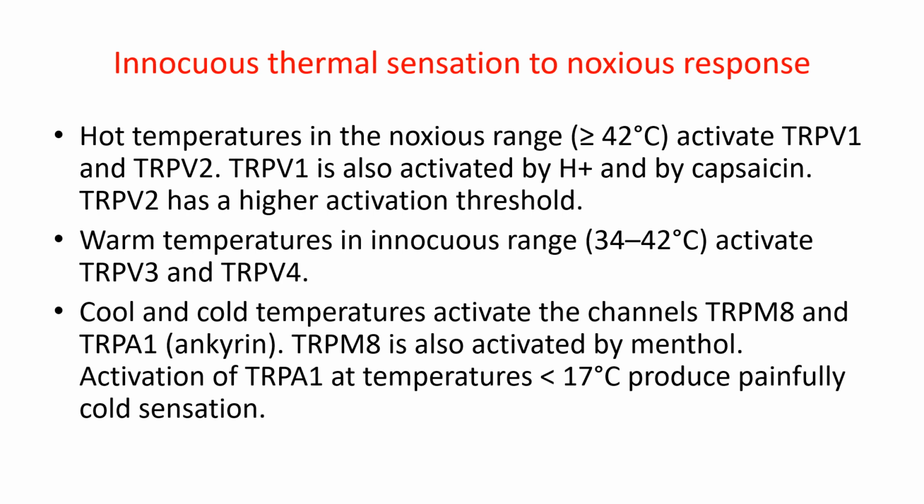The cool and the cold temperatures activate primarily the TRPM8, that's menthol, and TRPA1, that is a painful stimulus, ancarin. The TRPA1 activation temperature is lesser than 17 degrees Celsius and produces a painfully cold sensation.